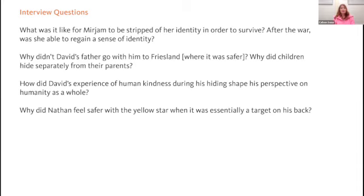What was it like for Miriam to be stripped of her identity in order to survive? After the war, was she able to regain a sense of identity? Why didn't David's father go with him to Friesland where it was safer? Why did children hide separately from their parents? How did David's experience of human kindness during his hiding shape his perspective on humanity as a whole? Why did Natan feel safer with the yellow star when it was essentially a target on his back?